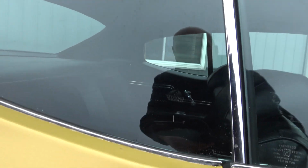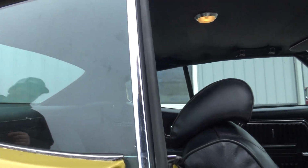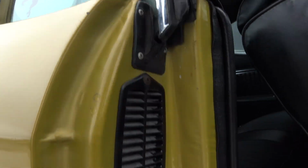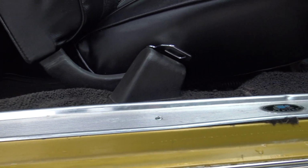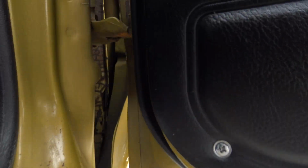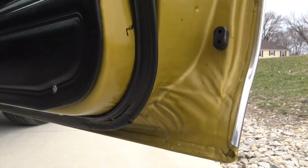The windows and rubbers and stuff like that. It's hard not to say that word. I know it is hard. I'm trying. Door jamb paint. It's in good shape still. And you can see there's some little spots that kind of went down to bare metal here. Some little scratches on that. Corner of the door, rust-free. Inside fender is excellent. Door jamb paint, still just the way it was in 1971.